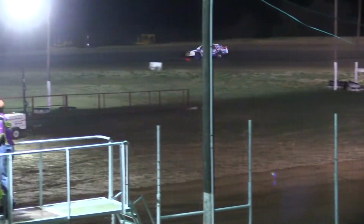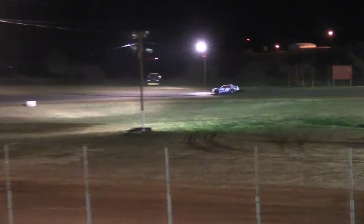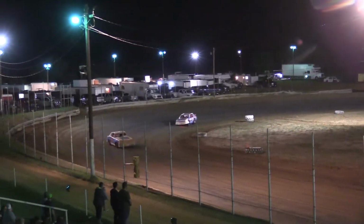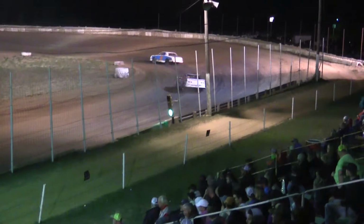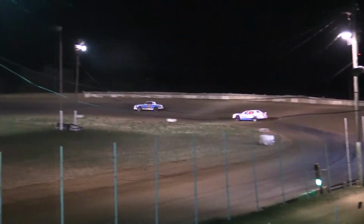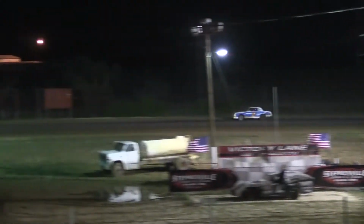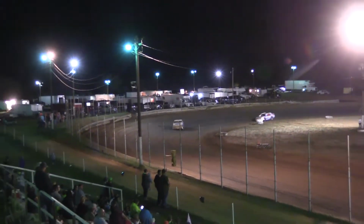White slowly making ground on second place of Drew Garcia. Braddock now about a third of a track in front of the 9G in second place. I wonder how much of the hit to the wall plays a part into how Wade White's car is handling at this point. Maybe it bent an axle, who knows?